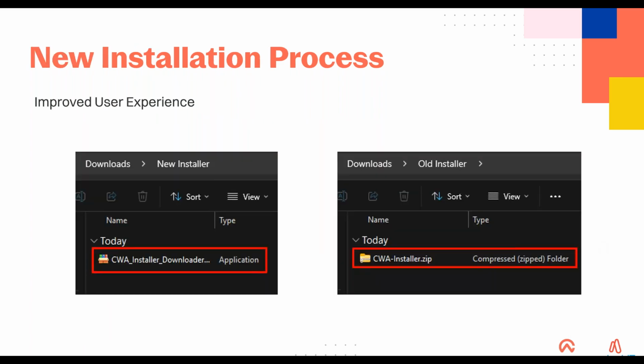What's going to happen now is that it's going to download an installer, which is going to be a single click exe. So when you click the launch download button, you previously used to get a zip file. That's what you're seeing on the image on the right. And then you had to extract the zip file, and then it was confusing when you went into the zip file what to double click on. So we've made that process a bit better, and we've improved that experience by just giving you a single exe. So when you click the launch download button and navigate to your downloads folder, you'll see CWA installer downloader, which is an application that you just double click.